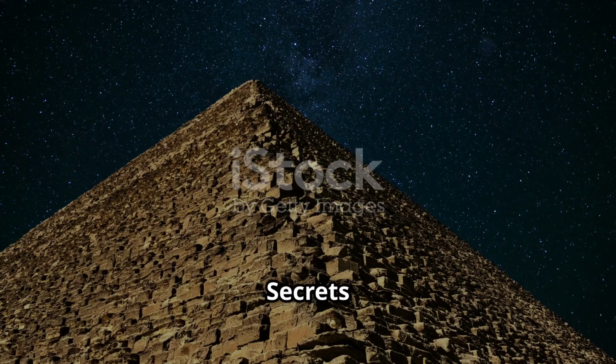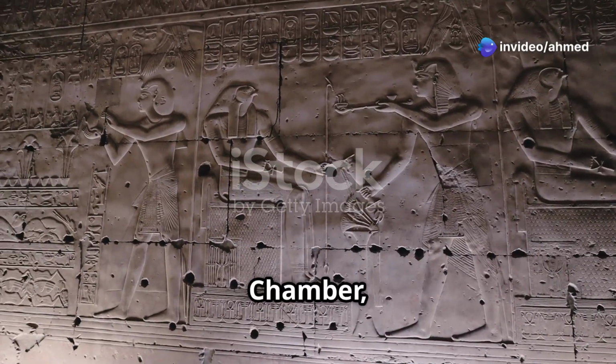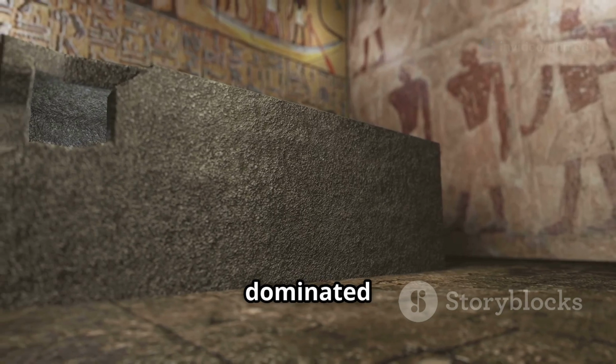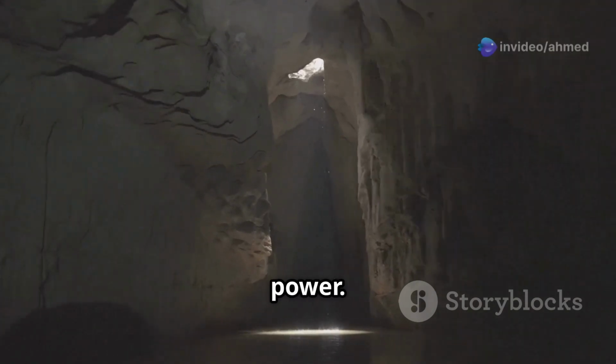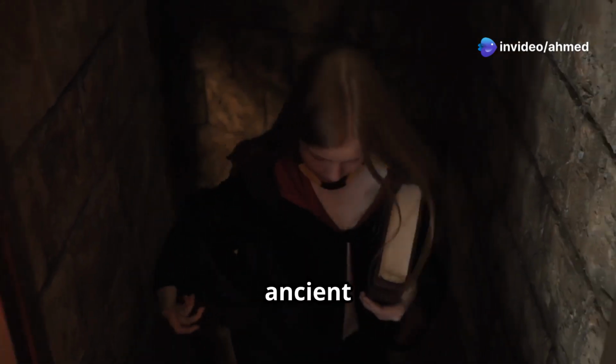Section 4. Secrets of the King's Chamber. At the end of the Grand Gallery lies the King's Chamber, the heart of the pyramid. The chamber is surprisingly plain, dominated by a large, empty granite sarcophagus. But the air here feels different, charged with an unseen power. It's easy to imagine the pharaoh's presence, his spirit lingering within these ancient stones.